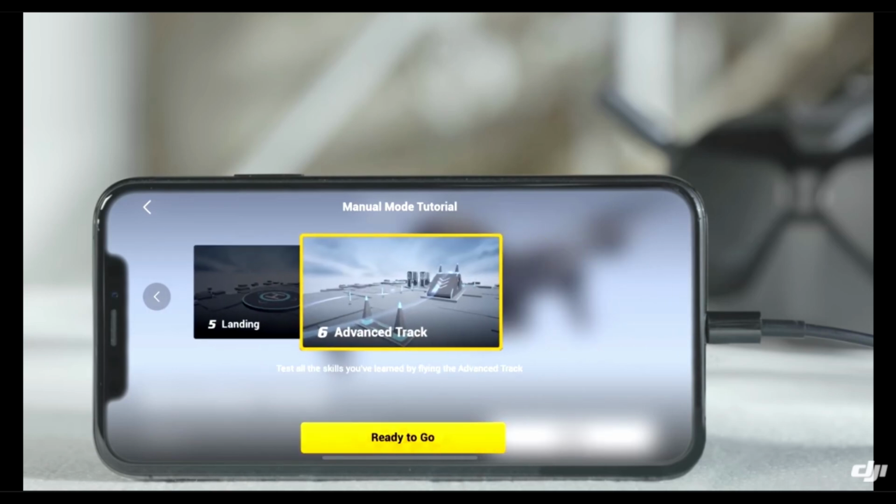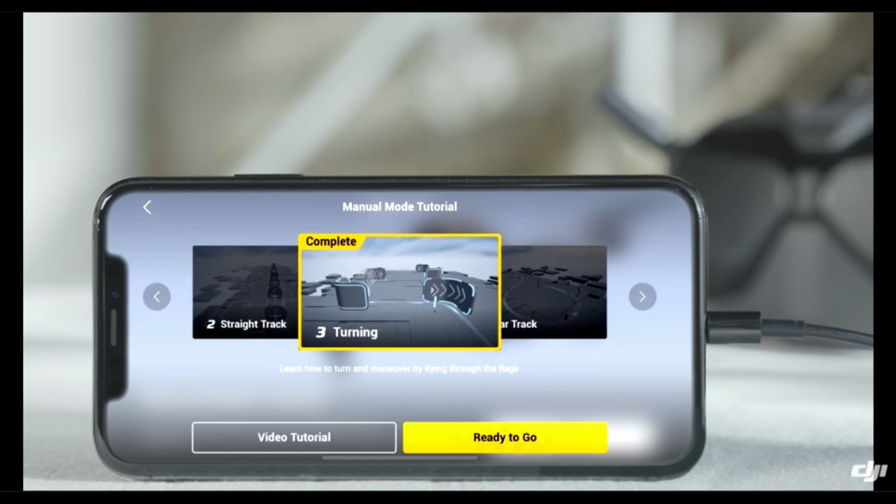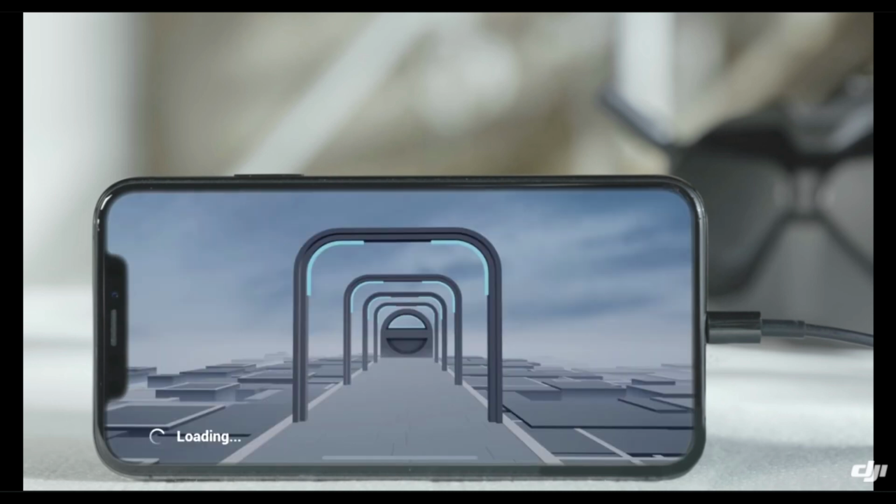If you're concerned about it, just be aware that you should get up to speed, read the manual, get a feel for it. But if you've wanted to jump into something seriously next gen, this is a great chance to do it.